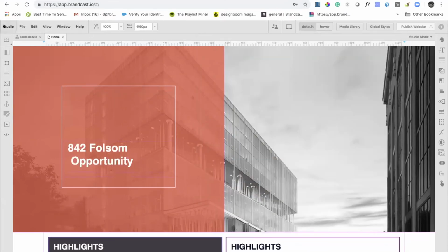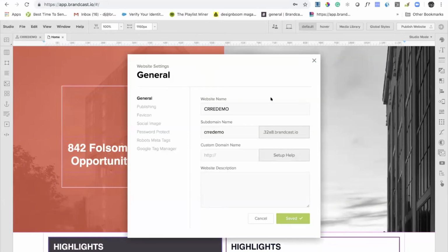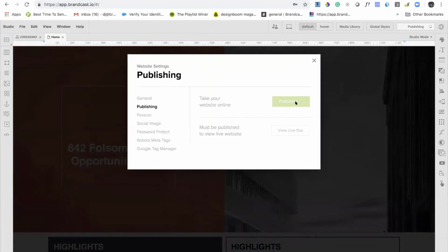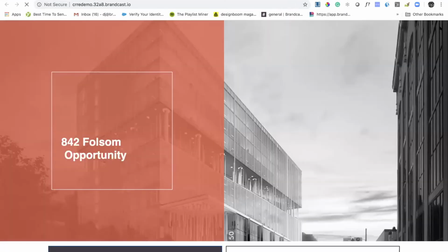So once the website is ready to go live, next thing I'm going to do is go to my website settings panel, go to publishing, and publish my website. Now, Brandcast takes care of everything IT related. So not only will we enable you to build all your websites in a design studio, but once you're ready to publish your websites, we'll take care of all the hosting, the bandwidth, the security, all the updates. So you won't actually have to tap a developer or an engineer anymore. You can just use the Brandcast platform to publish your website.